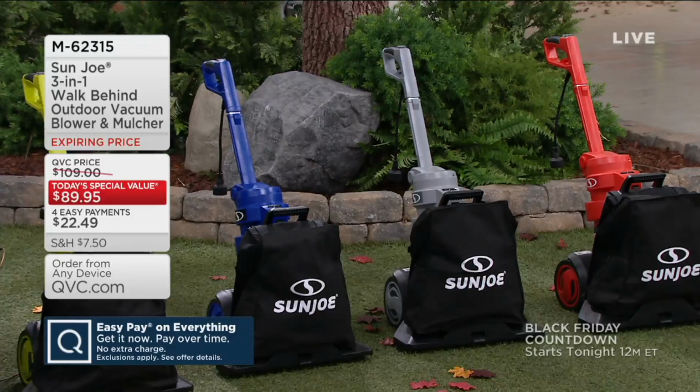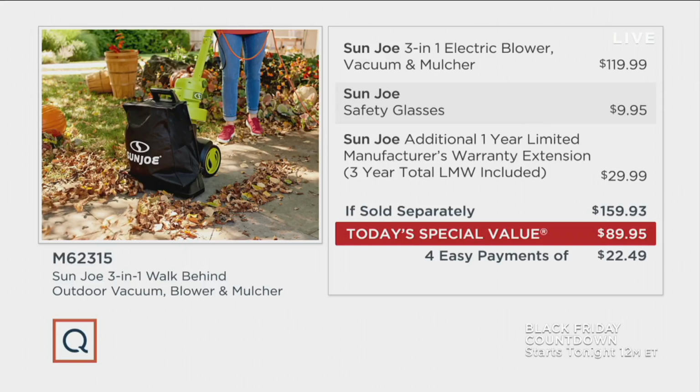Here's your value story, and the value story is tremendous. If you were to go to retail to put together this 3-in-1 electric blower, vacuum, and mulcher, the safety glasses and the additional 1 year of limited warranty, giving you three total years of a limited manufacturer's warranty, you'd pay almost $160. Tonight, we are nearly $70 less. Four easy payments on your credit card, and we'll deliver it all straight to your door.